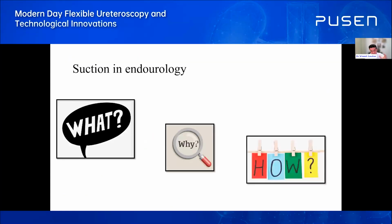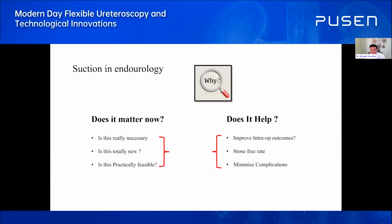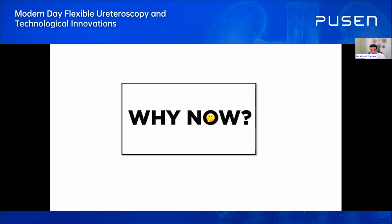Most importantly, when we talk about suction, I think you've understood by now what it is. You probably are wondering why we need it, and you definitely want to know how to use it the best way. In endourology, and not just RIRS alone, anything that you add suction to helps to improve stone-free rates. But stone-free rate is not our prime target, is it? Does suction matter in endourology? Can it improve anything else? This is something I answered in 2020: it will definitely improve stone-free rates, and it may minimize complications. But let's look at what the evidence points to today and why we need it now.